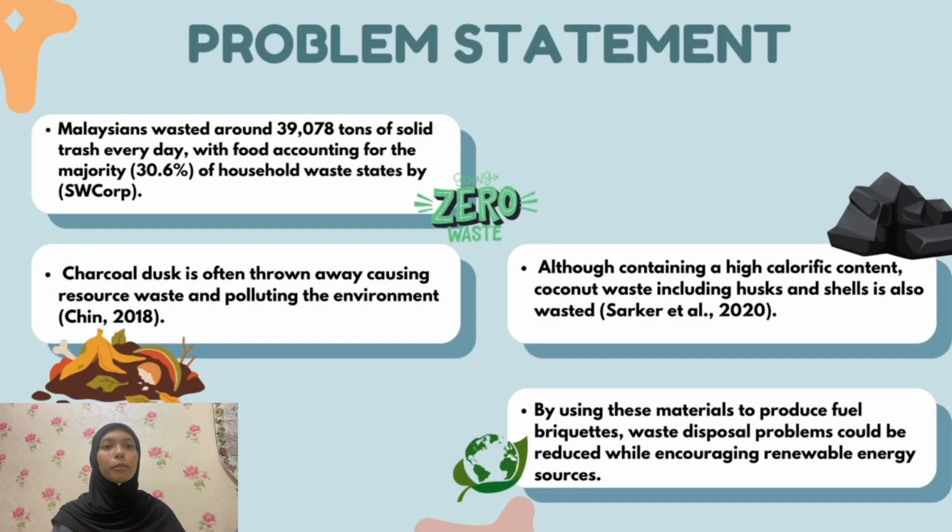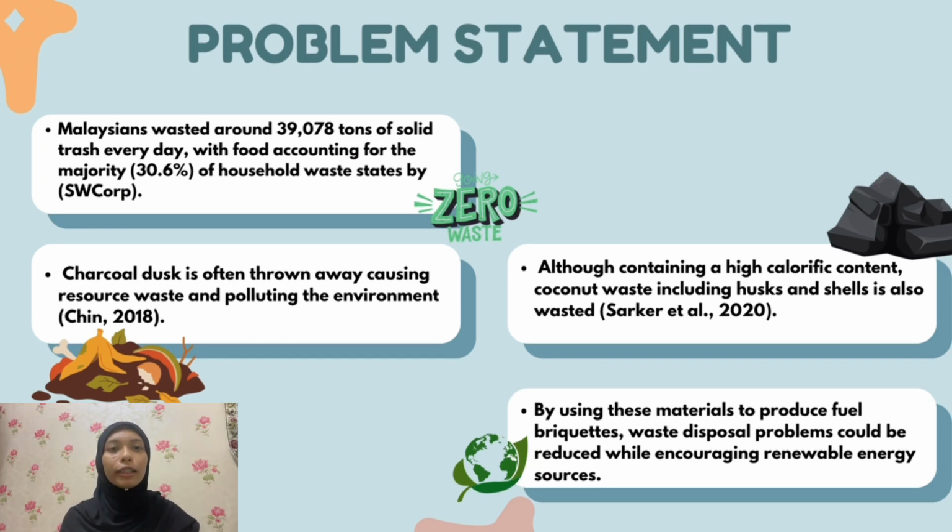After that, the problem statement. Malaysians waste around 39 tons of solid trash every day, and the majority, 13.6%, comes from households. Charcoal dust is often thrown away, causing resource waste and polluting the environment. Containing a high calorific content, coconut waste including husks and shells is also wasted. By using these materials to produce fuel briquettes, the waste disposal problem could be reduced while encouraging renewable energy sources.